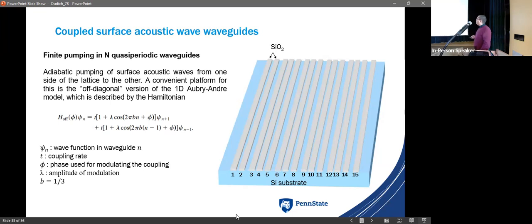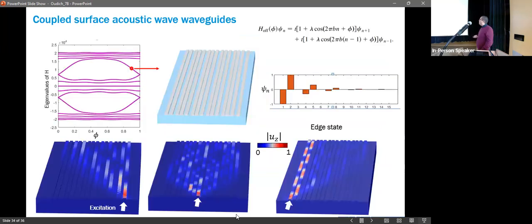So, for example, in this example, a constant phi will give you a quasi-periodic distribution of these 15 waveguides. We can calculate the eigenvalues of this Hamiltonian, which gives us the plot you have top left. So for a fixed phi, we have a configuration, and we see that we have a band gap and a state inside the band gap.